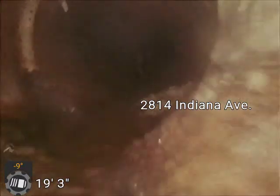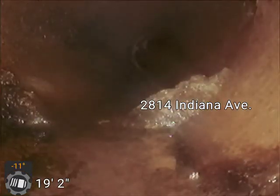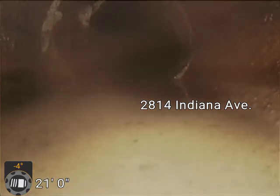So you can see there should also be a change in pipe size, and that's where this union is. It's also slightly turning, maybe a 22 to the right. Here, I believe this is one of the bellies they're talking about.